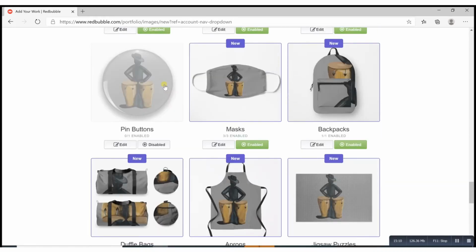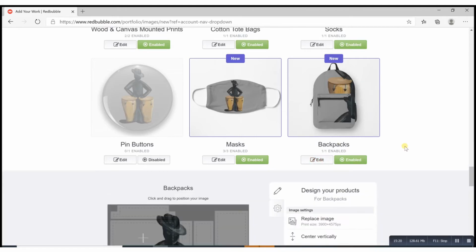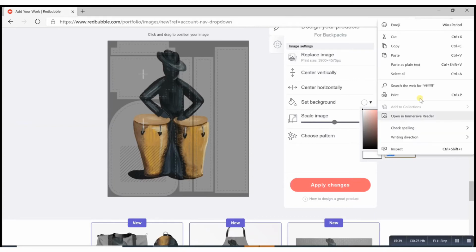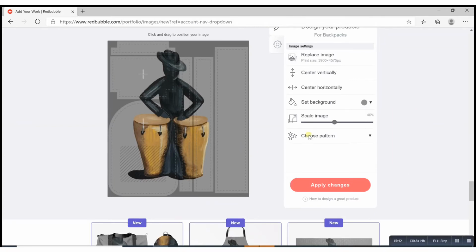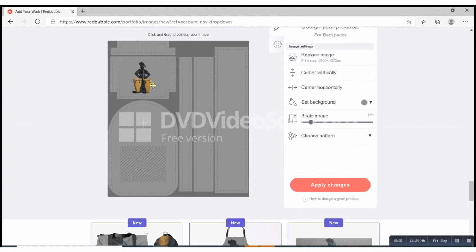Lastly, I mentioned the book bags and the duffel bag just don't look good because it's one image. And so you see, this is the way that it shows you how it's going to cut the fabric in order to create it, so it does not work. One way that I get around it, if I really want this on a book bag, or again, because you never know who might actually like it, is I'll go ahead and put a background color, and I know this is going to be the front pocket, so that's where I want my image. Apply changes, and there goes my book bag with the Salsero just on the pocket.